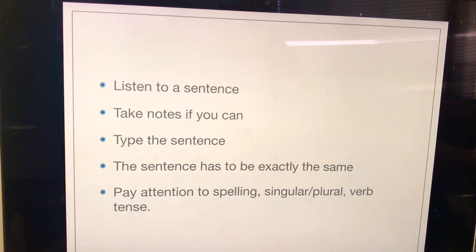To be able to collect points, your sentence has to be exactly the same. So all the words that you were able to write exactly as they were in the recording, you will get 1 point per word. So pay attention to spelling, to the verb tense, whether it's past tense or present tense, and also if it's singular or plural, because if you mess up a word just a little bit, if one letter is different, if you made a spelling mistake or anything like that, you will get 0 points for that word.